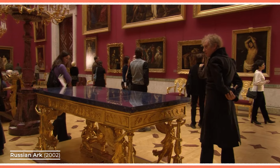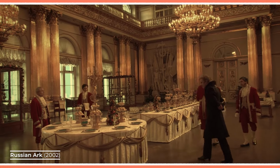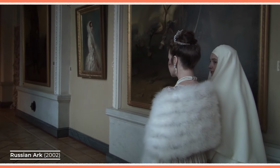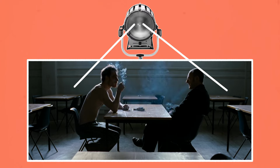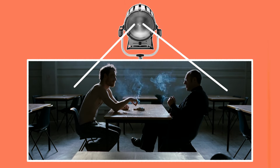Another technical challenge is light. The more spaces a camera moves through, the more continuous lighting fixtures will need to be set up to illuminate and balance the exposure levels, so that no area is too dark or too bright, and so that the levels of natural light do not shift too much during shooting.